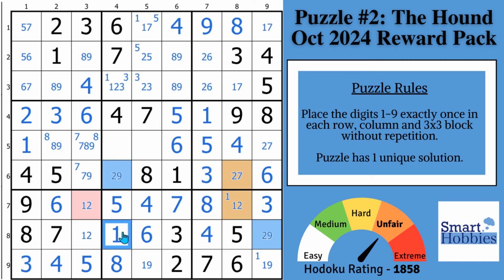Once I learned W-Wings, I was able to solve much harder Sudoku beyond what I could previously do. If you want to learn more about W-Wings and WXYZ-Wings, and I showed you how they're different, you can check out this tutorial. But what this does is allows you to solve this for a 9, solve this for a 1, and we're going to be able to make some more great solves here. Let's see how far we can go now.